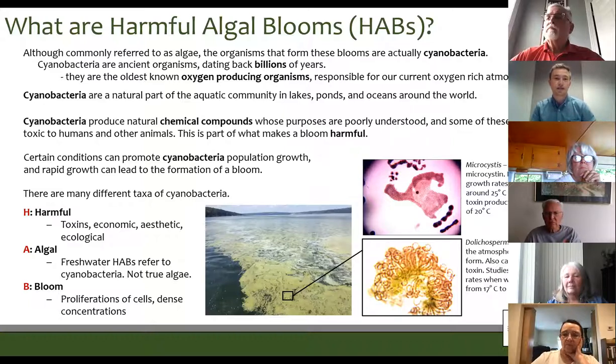being able to photosynthesize. They're a natural part of the aquatic community in lakes and ponds across the world, and even in oceans as well. And they have a lot of really important biological functions, like producing oxygen. So they are a good part of our aquatic ecosystems. But as we'll talk about, their populations can often run away in this rapid growth that we call a bloom, and that's when they can start to become harmful.